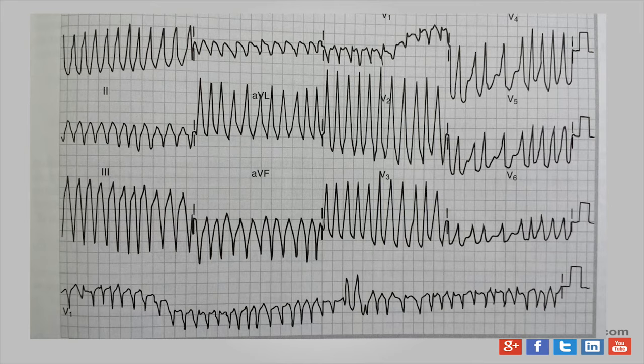So whenever you have WPW and AFib, you want to convert them to normal sinus rhythm, or you want to slow them down. Let's say you don't even want to convert them. You just want to slow them down. One of the best ways to block accessory pathways is procainamide. Do not block the AV nodal branch until you block the accessory pathway. So make sure you do that. You can use procainamide as well as amiodarone, but your board exams are going to be expecting you to say procainamide is the correct answer.